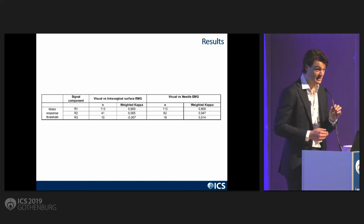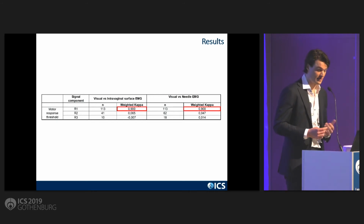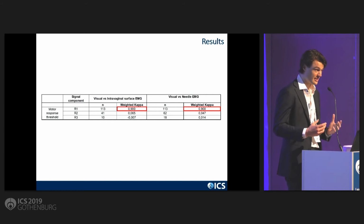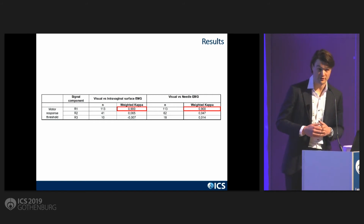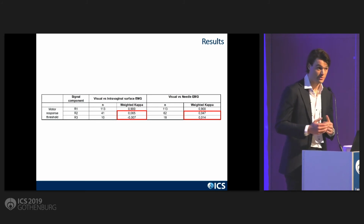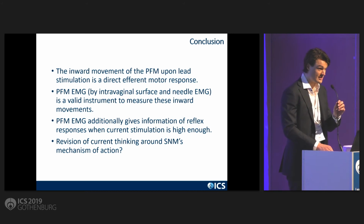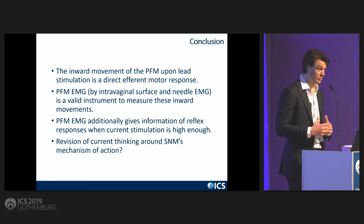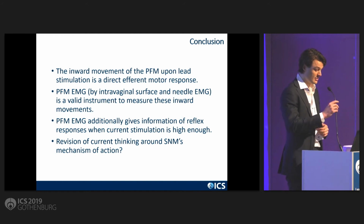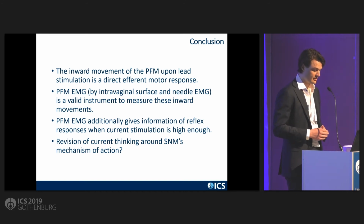So statistically, this association can be assessed by using the weighted kappa coefficients, which show that there's a perfect association between visual detection of an inward contraction of the pelvic floor muscles and the first EMG response, while no association whatsoever is seen for the second or third EMG response. This leads us to conclude that the inward movement of the pelvic floor muscles during lead stimulation is due to a direct efferent motor response, which can be validly measured using needle or intravaginal surface EMG.